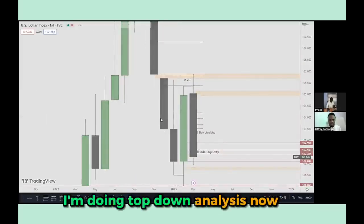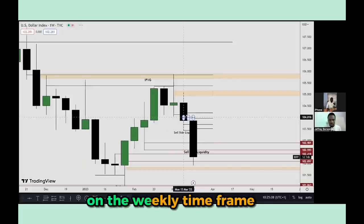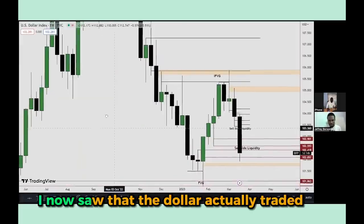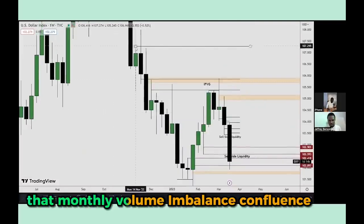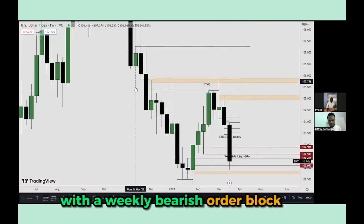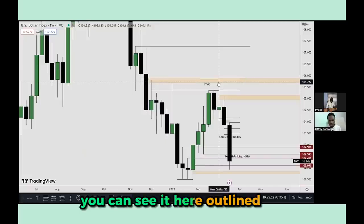I'm doing top-down analysis now. So on the weekly time frame, I now saw that the dollar actually traded into a bearish order block. That monthly volume imbalance confluenced with a weekly bearish order block. You can see it here outlined.